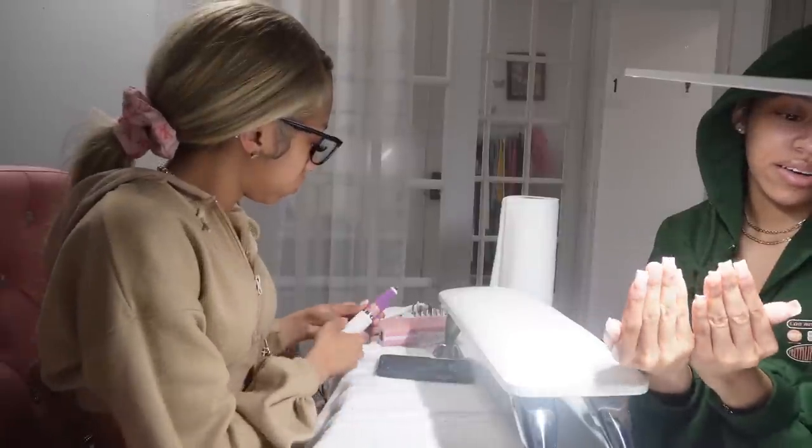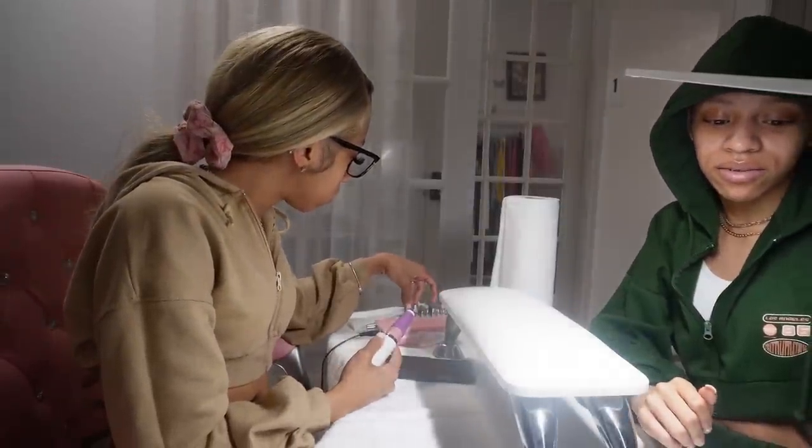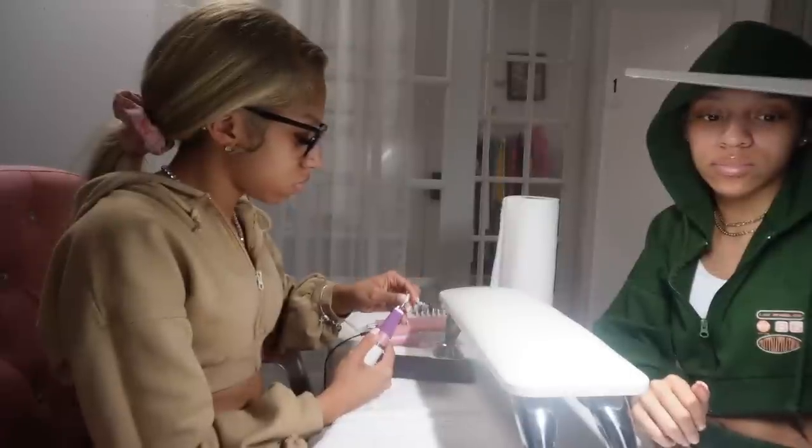My nails look very young. It was cute while they lasted, but I'm not gonna like them. I'm giving Yanni a filling. I think I got the thumb to do, her thumb to do. She don't lie. What thumb? It don't look like it.